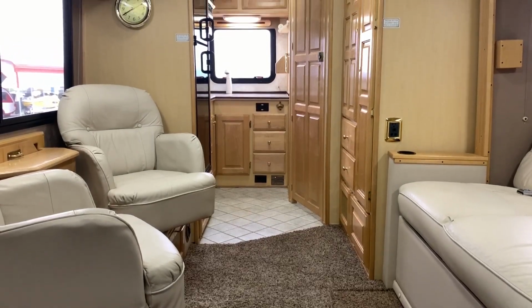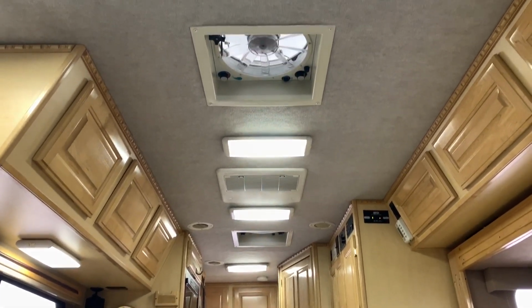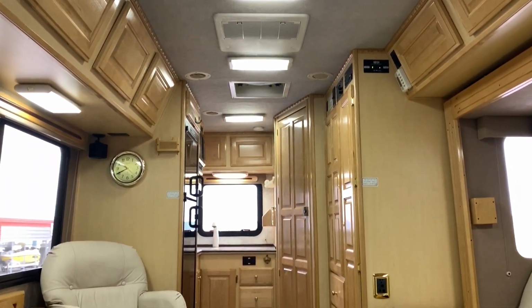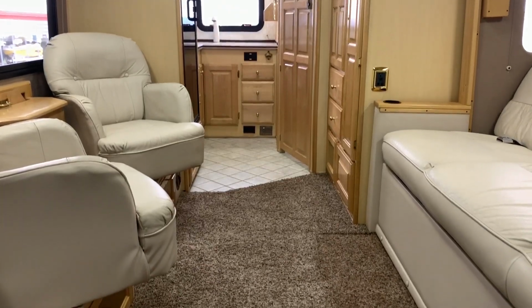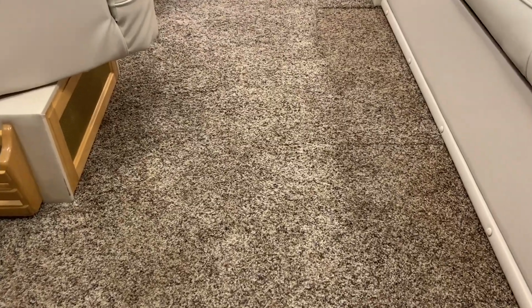Alrighty, folks, it's time to tour the inside of this 2005 Chinook Glacier. If you are familiar with the Chinooks at all, Chinook is known to be one of the highest quality manufacturers in your small motorhome space, your Class C's, your Class B Pluses, your Class B's. This is their Glacier model. They do claim that this is one of the best built motorhomes in the world. Don't take my word for it. I will show you the brochure here in a few minutes when we get back there.